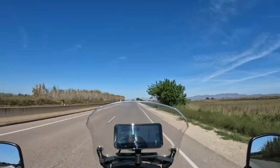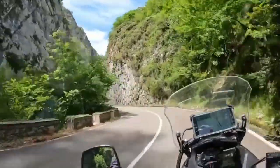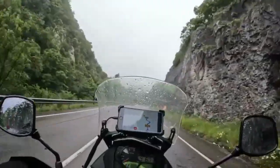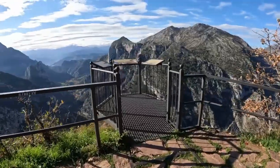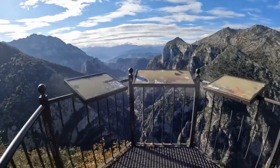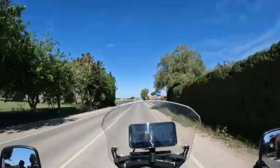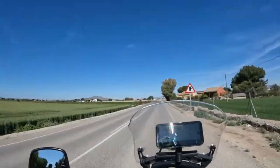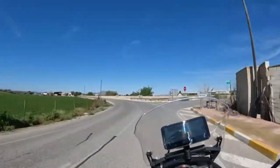Today we're going to ride the iconic Route 66. So another beautiful day on the Costa Blanca, and we're heading towards Murcia, where they have a Route 66.